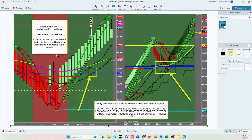But one of the great things that rule number 3 does for you is we're not trading from the top. We're trading from the pullback to support inside of favorable large triggers, which means suddenly that 8 ticks, what does that become? Stupid math. Turns into $310 worth of potential profit. This is why being patient pays dividends. This is why waiting for the pullback creates dividends, guys.